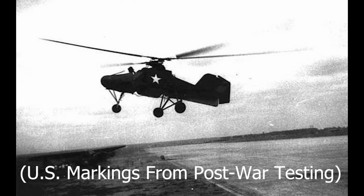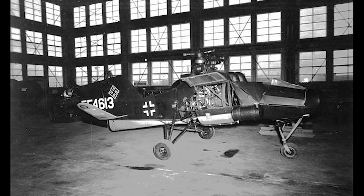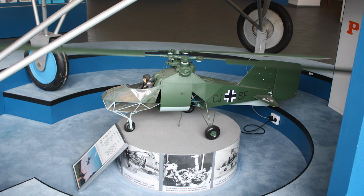This primitive helicopter actually performed quite well and 1,000 units were ordered, but the factory making them was destroyed after only producing 24, so they didn't get a whole fleet like they were hoping. They were used primarily for recon, light transport, and artillery spotting, but towards the end of the war, they were just gradually picked off by the Soviets.